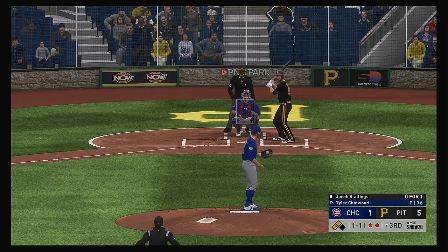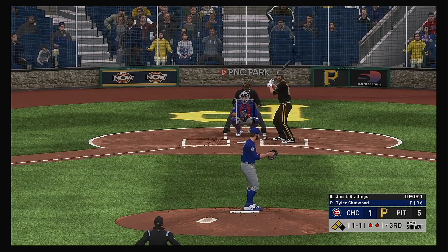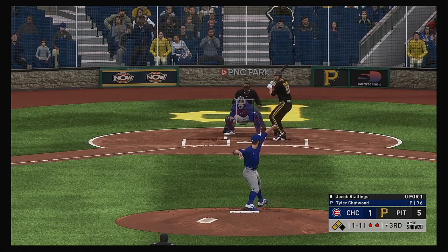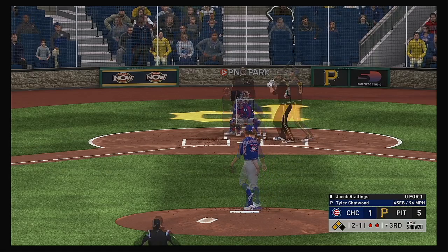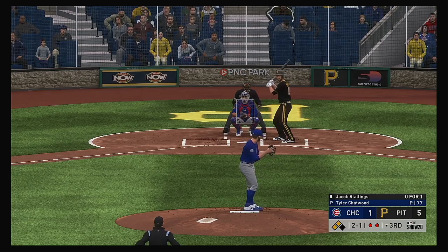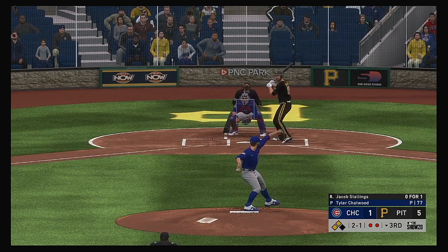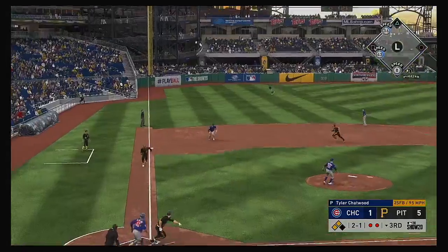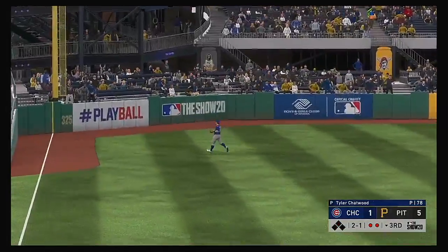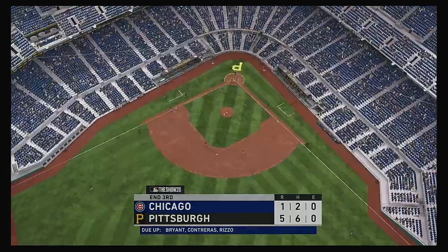The batter, the pitcher. Standing in now, Jacob Stallings. And this ball runs away for ball two. 2-1. This is line to left. Schwarber is there and he puts it away to stop the bleeding.